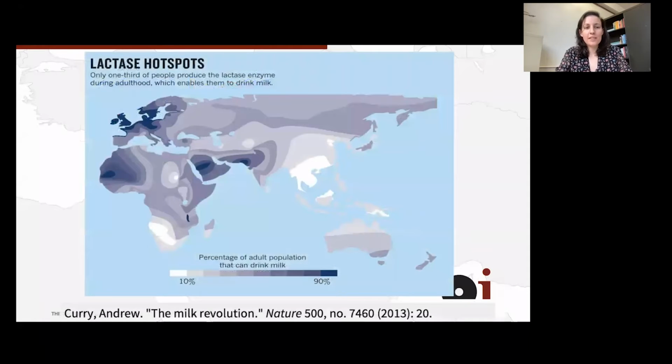There are also images, I really like ones like this that show the different variants in aggregation here. So you can see these blue areas show places where a lot of people have the ability to drink raw milk, and then you can see areas that are lower, and in those lower areas, if you're lactose intolerant, it doesn't mean that there aren't lots of ways to process the lactose out of dairy products. So there's still ways to consume it.